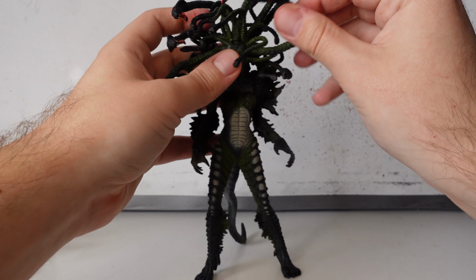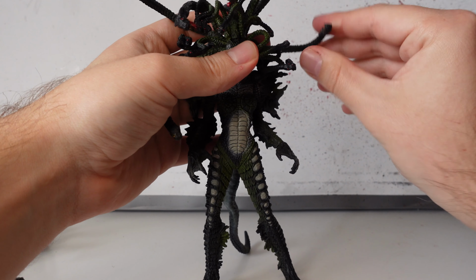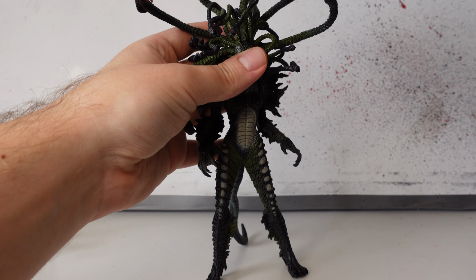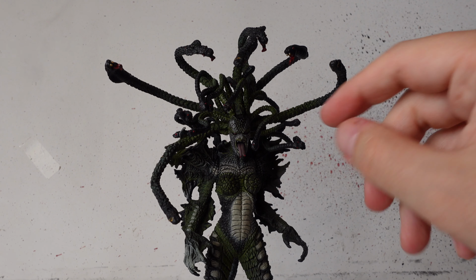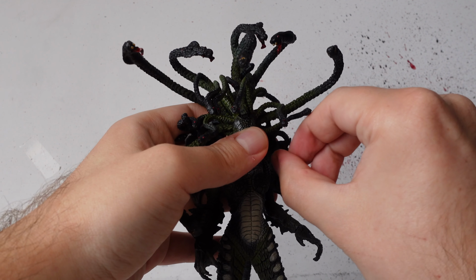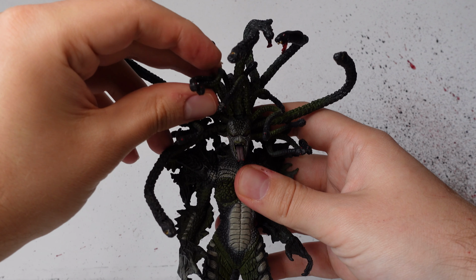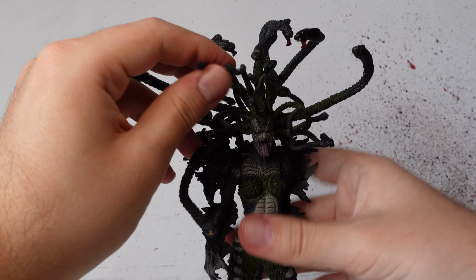But yeah, basically all these snakes are poseable, bend them however you want. Some of them have, what do you call it? Like the cape thing around their neck. What's that called? Like a cobra? Anyway, some of them do, some of them don't. I kind of wish they had just gone for one lot of snakes, but, you know, it's alright. Variety's the spice of life, apparently.